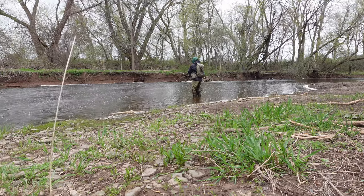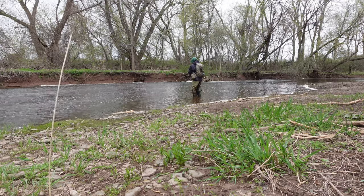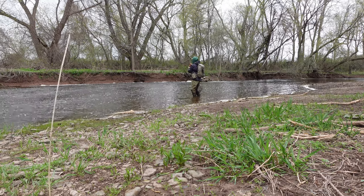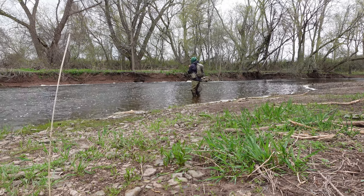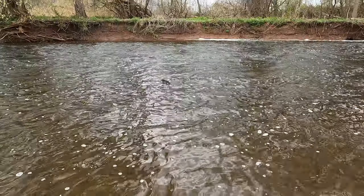That thing is amped up. Real amped up. That's a smallie, it's a big one. Yeah, right. We just changed locations and we got another one. They're in here now.